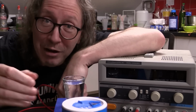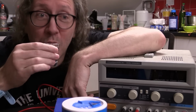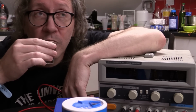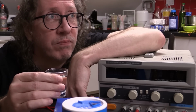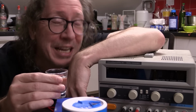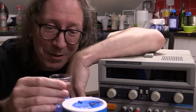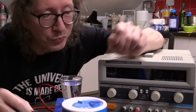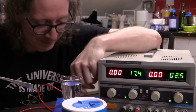Water generally has very little in the way of ions in it. So what does it taste like with a pinch of salt in a shot glass? This is energy drink levels of saline. It is incredibly weak. So, right, now let's see what a little power does here.